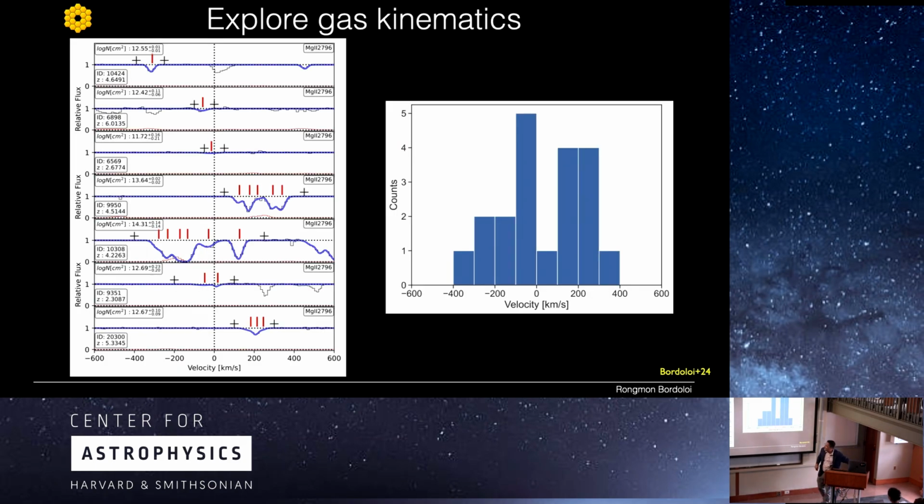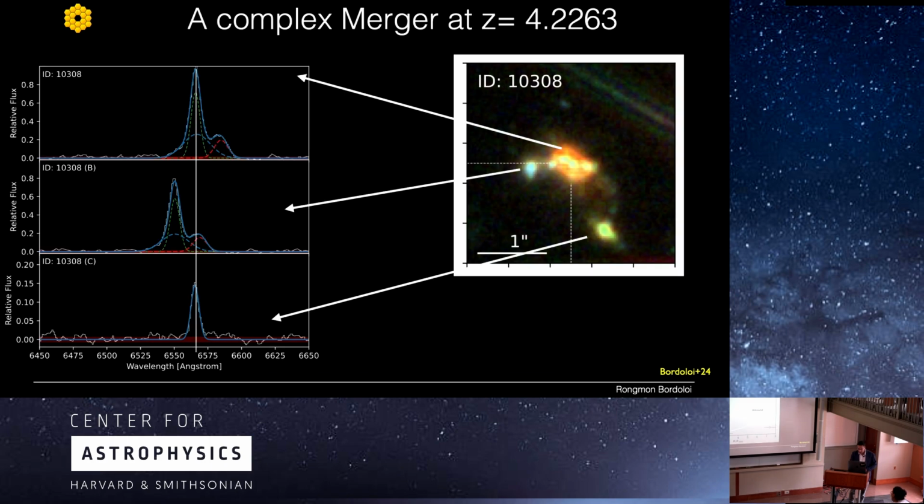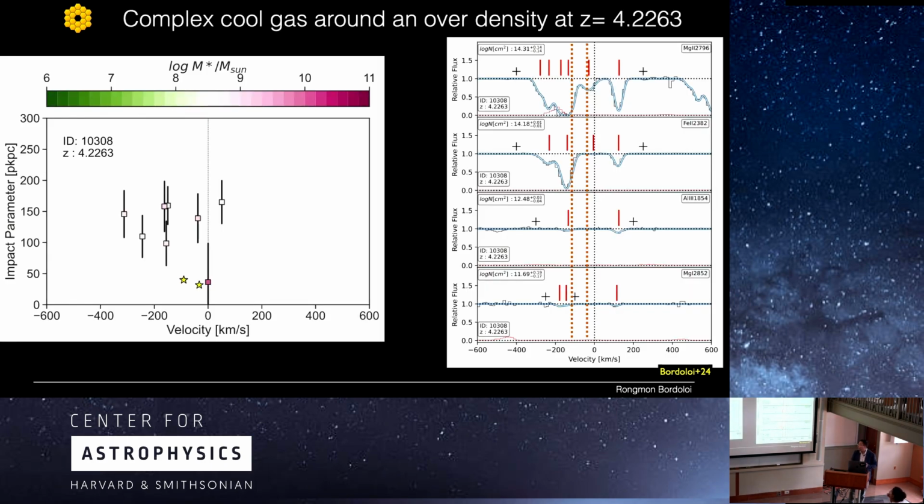We also look at the kinematics of the gas. Using the kinematics of the gas and comparing it with the galaxies, I can make this plot. On the y-axis, I'm showing you velocity normalized to escape velocity, x-axis, again, the distance. And you'd see that all the objects within this circle are bound, in this square everything is unbound. And most of the gas is consistent with being unbound to the dark matter halo of these CGMs. You can look, there is a lot of environmental effect there, so I'm going to skip that.